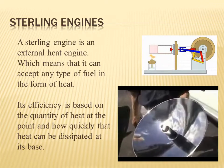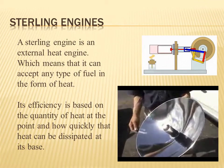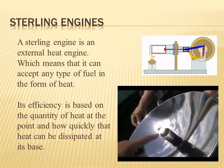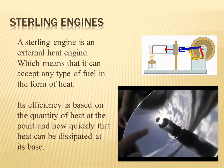Now, wait, most people would know this as a Stirling engine. Well, they would know it as a Stirling engine, or they're going to be confused about the mention of hydrogen. What we need to emphasize here is this is not producing hydrogen. Most people don't understand that hydrogen has a phenomenal ability to conduct heat just by pure chemistry.